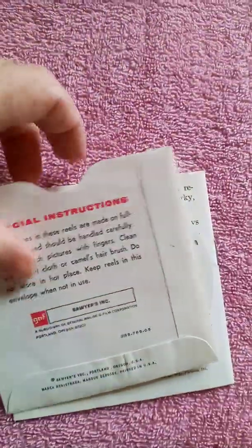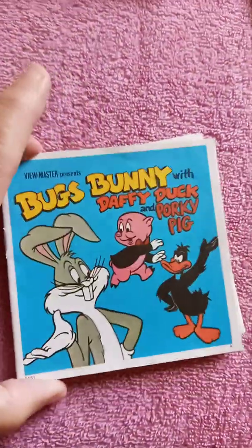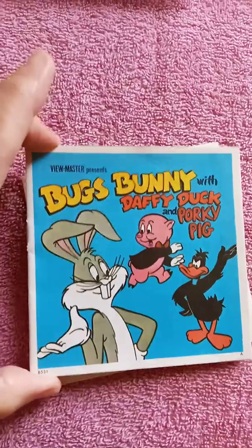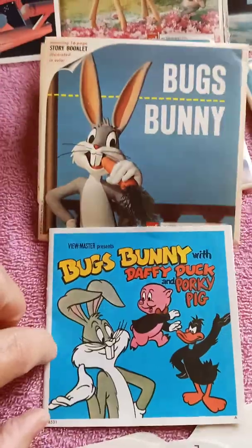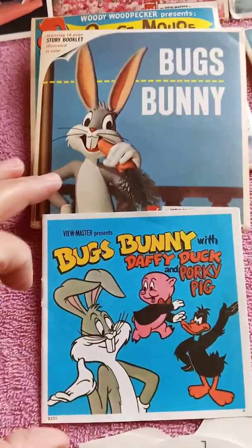And so when you look at it, you've got an inner booklet which would have gone with the storyline. So this is the Bugs Bunny set. So we've got the Bugs Bunny outside, then we've got the booklet. A lot of times these booklets are missing or they're trashed. And the next thing is you have an envelope for the reels. Sometimes they're written on, sometimes they aren't. It looks like an adult wrote on this one, which was no problem. And then you have the 3 reels.